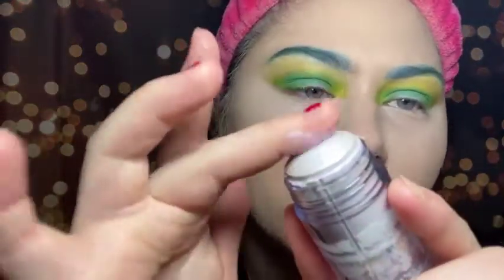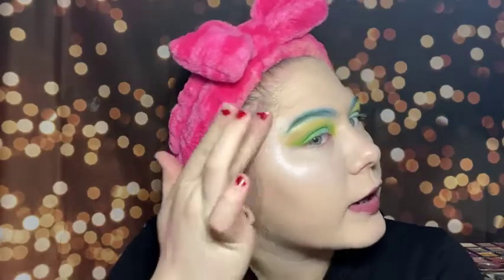I'm glad I warmed it up on my finger, because it's got a weird oil in it that would have been a lot of an oil top layer. I'm not getting a lot of the color, but I like that glossy look. Let's just try to swipe it right down the middle of my nose, because it's a lot of just a sheen rather than the color.